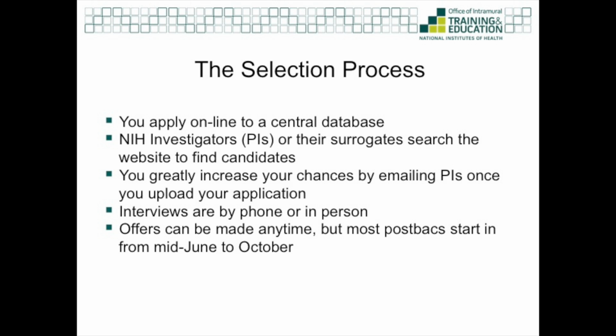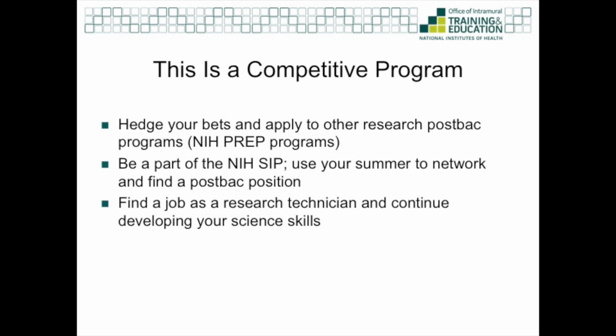Interviews for the postbac program can be in person if you happen to be close by or in the area, but many postbac candidates apply and interview by phone. And offers, as I said before, can be made anytime, but most postbacs start mid-June to October. This is a competitive program. We receive many outstanding applications, and as much as we wish that we could accept all of you, the reality is that positions are limited.